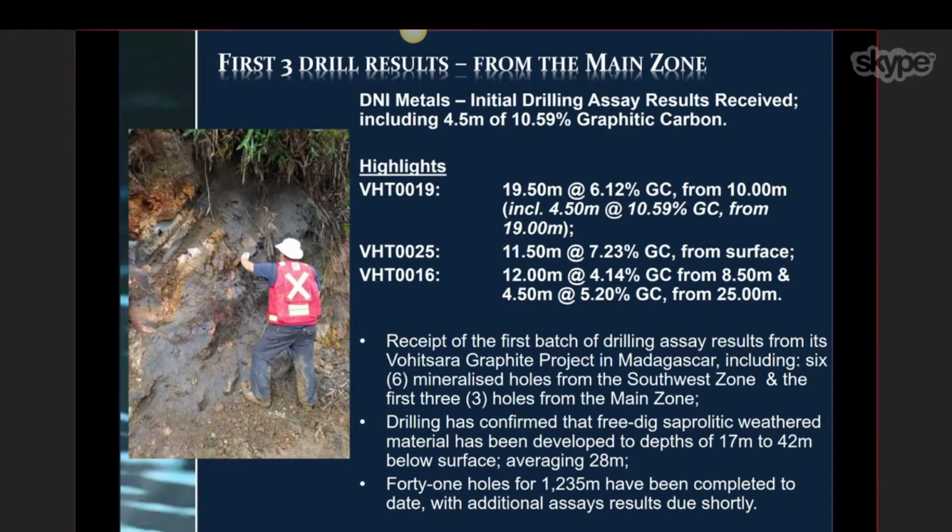Again, put it in perspective. Around the world, when you're producing in saprolite, or this weathered material, you tend to have grades of around 4 or 5% that they produce from. The hard rock can be much higher. In fact, some of the Canadian deposits can have grades up to 12, 14% in their overall project.